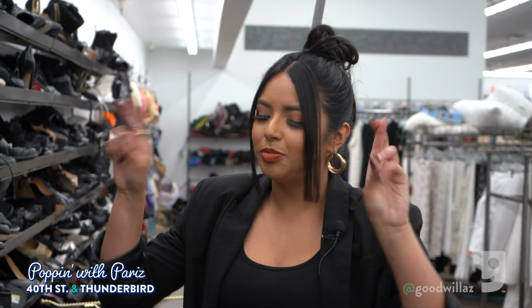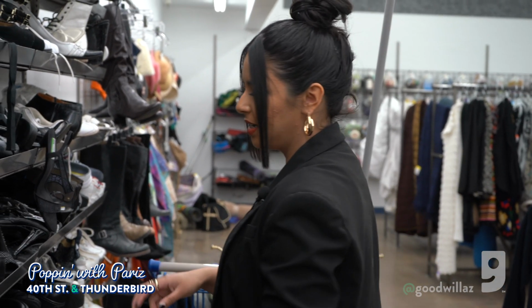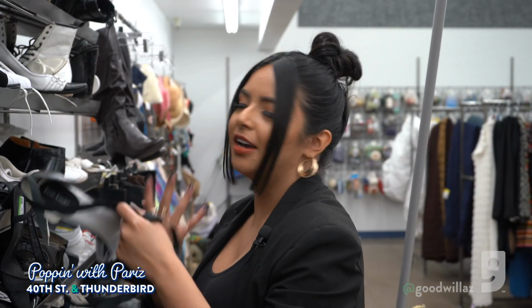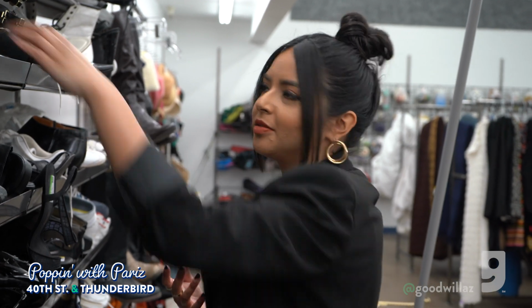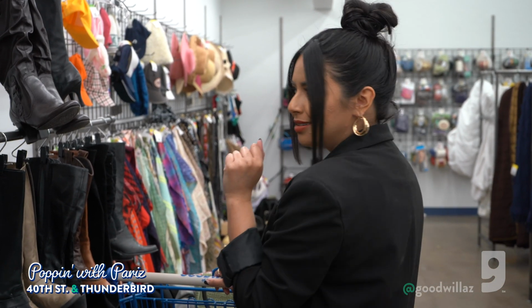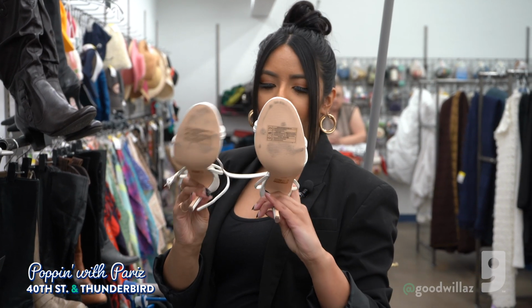Please, thrifting gods, be on my side because I want some shoes. Fun little tiny vintage moment. Yes. A little strappy moment. I always get unlucky and all these shoes are never my size. So a good white shoe is perfect for spring. Brand spanking new, like nobody ever wore them.